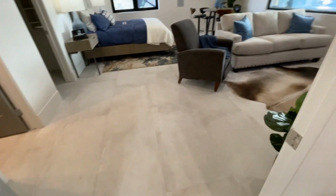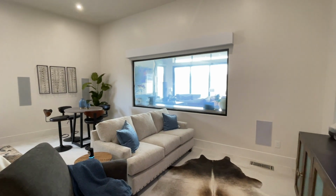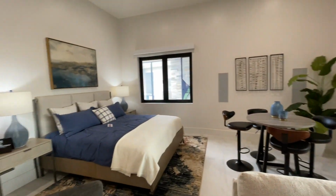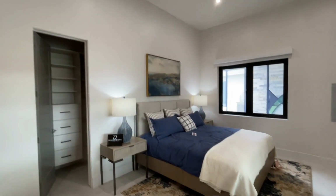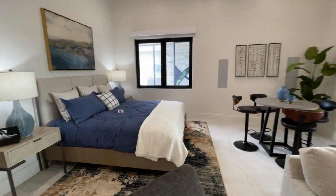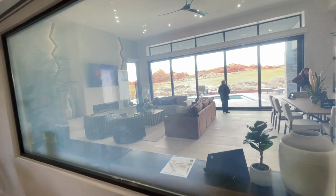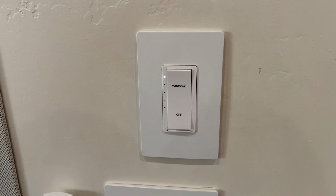And so going, here's this private room that's right off the living room. So you may have seen that window there. So as you look around here, this is another bedroom, or it could be used as a guest room. And so maybe you have people visiting and they're right outside the kitchen. So this is pretty neat to have a window looking from this room in. And so here's the switch. If you look at it, it says window on and off. And so when you push this button, notice how you can turn the privacy of the window on or off.